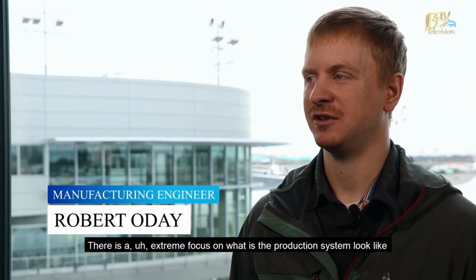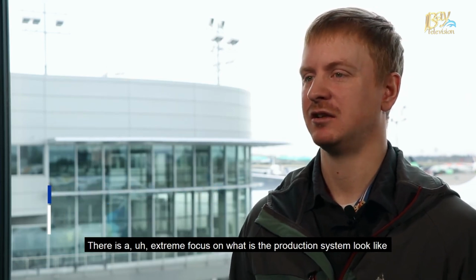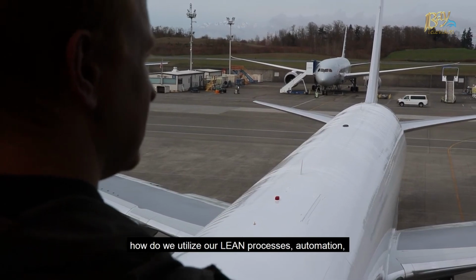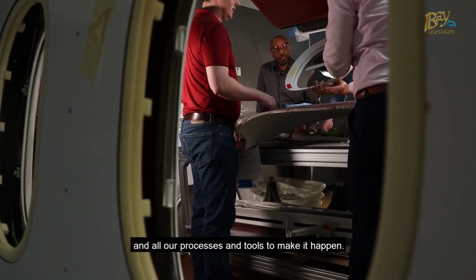There's an extreme focus on what the production system looks like to build these airplanes. How do we further design for manufacturability and assembly? How do we utilize our lean processes, automation, and all our processes and tools to make it happen?